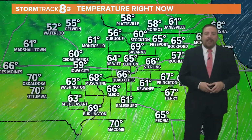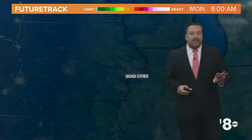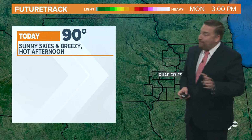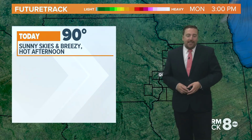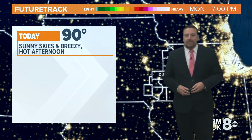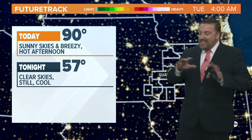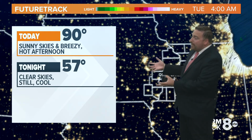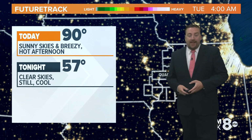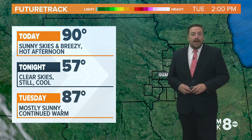Let's look at your weather forecast, which includes temperatures well into the 60s already this morning. I think by this afternoon we're going to be approaching a record high. If we do hit 90, that will tie the record high set back in 1992 for today. I think it's a fairly good chance that's going to happen. 57 for us tonight. The nice thing about this dry air mass, especially this time of year, is we cool down quite considerably during the nighttime hours, especially if skies clear out, and that's what will happen tonight. A little bit cooler tomorrow.